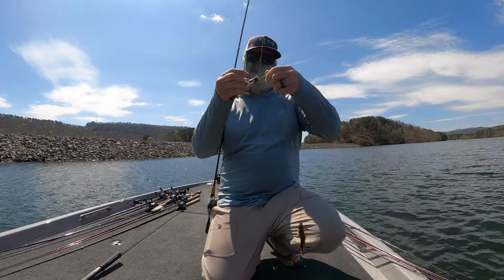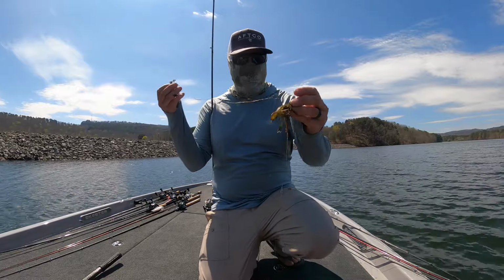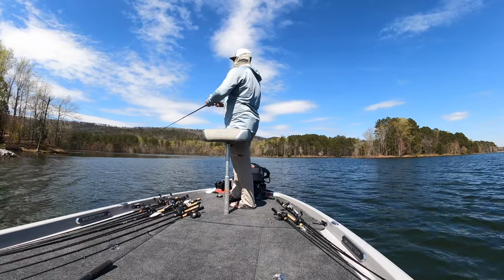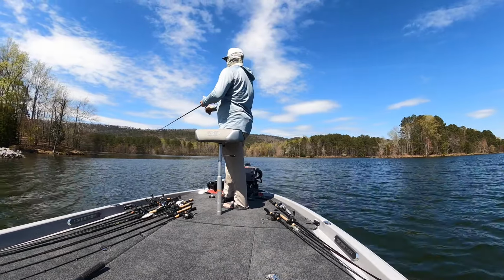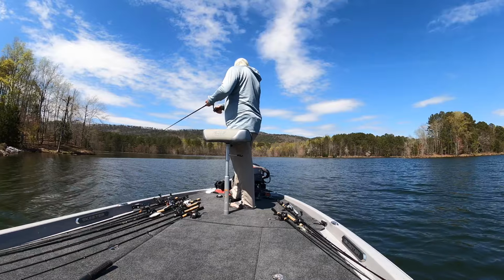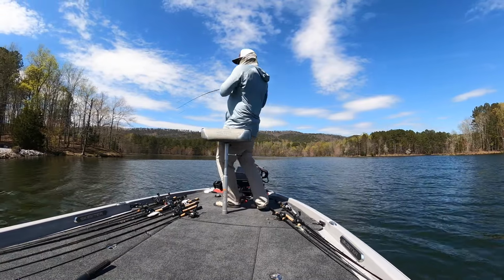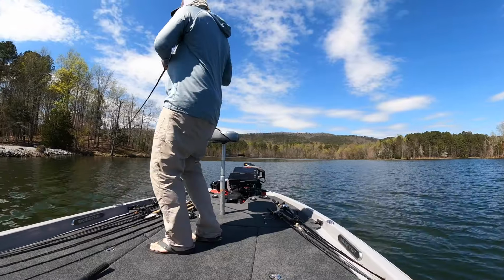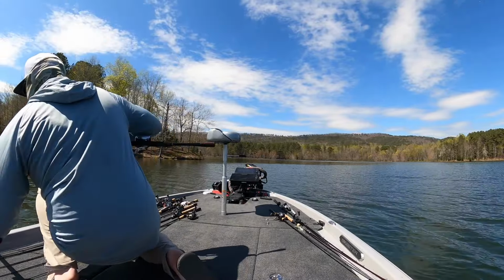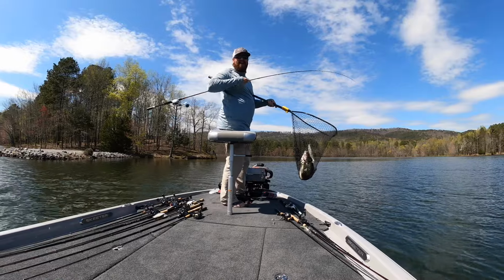Well, I'm on a roll today. Caught a bunch of big fish, caught a fishing rod. Now I caught a jig. This feels like a big one. That's a big fish. Unreal.